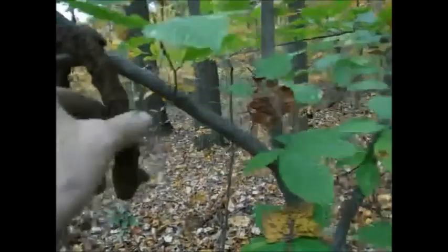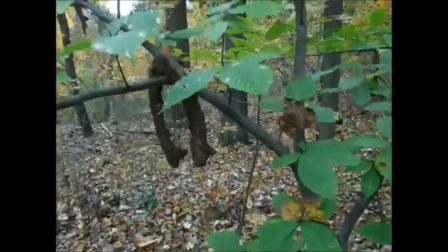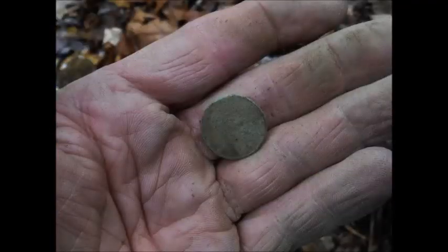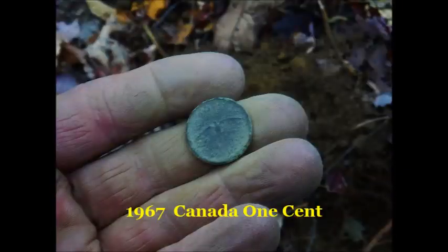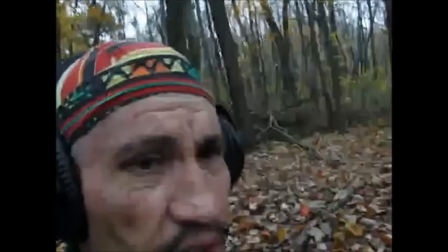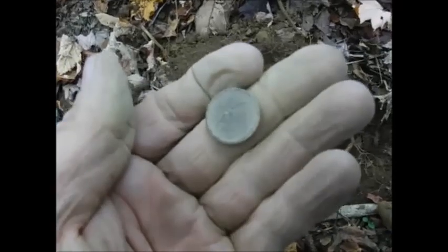Yeah, that quarter shoe is pretty heavy. Yeah, I just found a wheat on the other side of the wagon trail. I don't know what date it is, but it's a wheat. Yep, yeah, I think it's Canadian bicentennial. It's probably 67 or something like that.